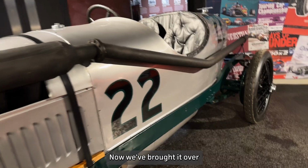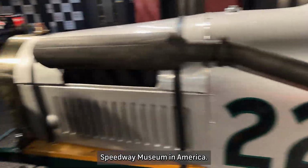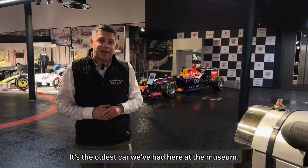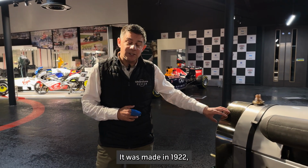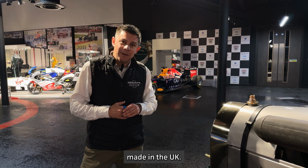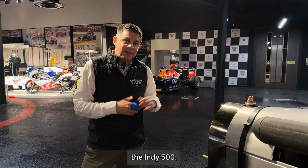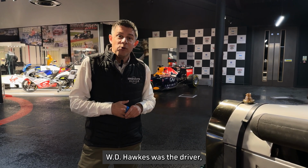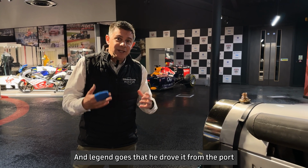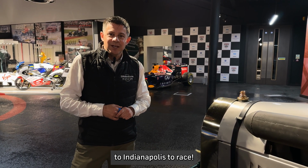Now, we've brought it over as part of our link with the Indianapolis Motor Speedway Museum in America, and it's absolutely stunning. It's the oldest car we've had here at the museum. It was made in 1922, and there were only 4 of these cars made in the UK. This one was developed and changed to go and race at the Indy 500. W.D. Hawkes was the driver, and he decided to ship the car over, and legend goes that he drove it from the port to Indianapolis to race.